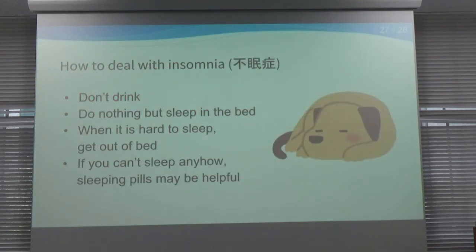And finally, insomnia, 不眠症 is sometimes associated with depression. What should we do for insomnia? First, never drink alcohol. Alcohol is very harmful to sleep. It's like poison. And second, do nothing but sleep in the bed.